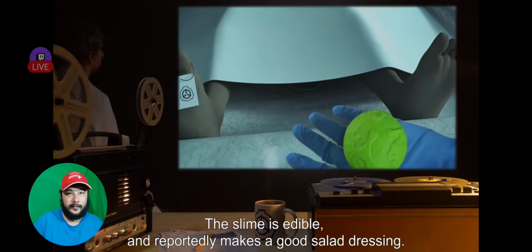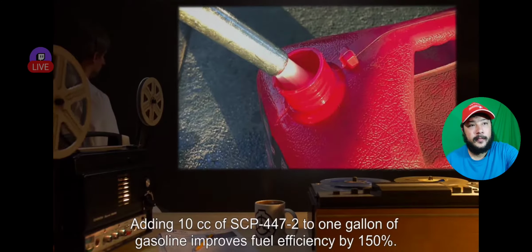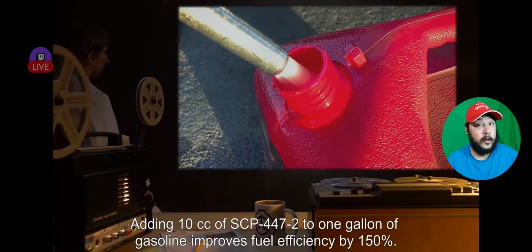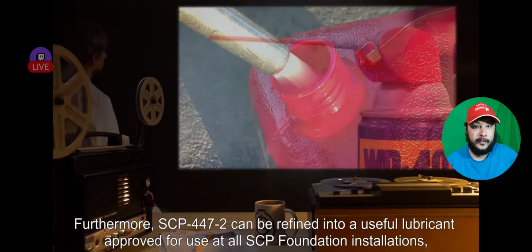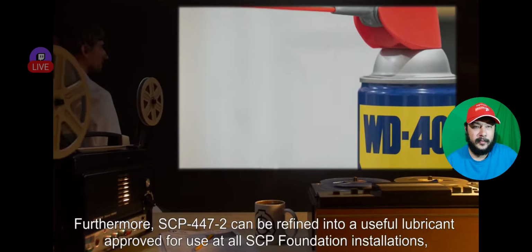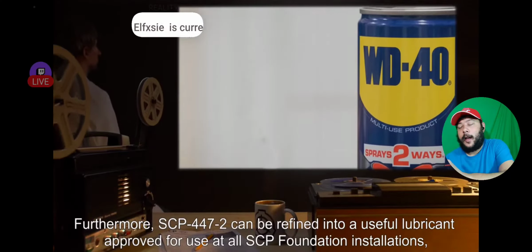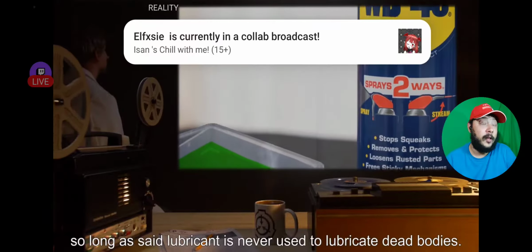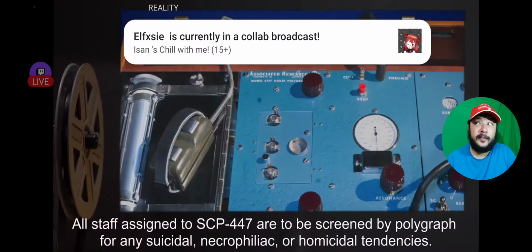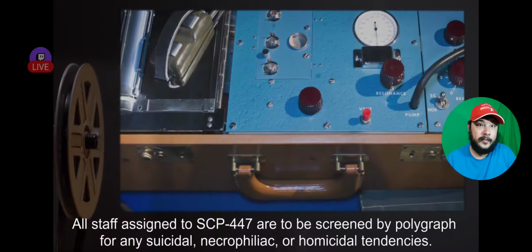Adding 10 cc of SCP-447-2 to 1 gallon of gasoline improves fuel efficiency by 150%. 150%. Furthermore, SCP-447-2 can be refined into a useful lubricant, approved for use in all SCP Foundation installations. When they say lubricant, I'm thinking of something else. Lubricate dead bodies.